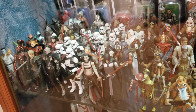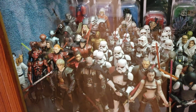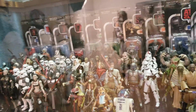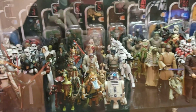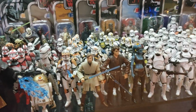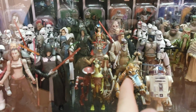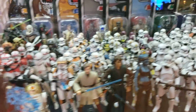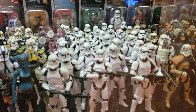Down here we have my realistic style stuff. So there's the EU side. Tons of goodies over here. And on the back it's all vintage collection stuff. Revenge of the Sith. I tried to organize them, so I'm going to explain. This is Phantom Menace right here. Attack of the Clones, and then it moves over to Revenge of the Sith, and so forth. There's all the clones for Revenge.